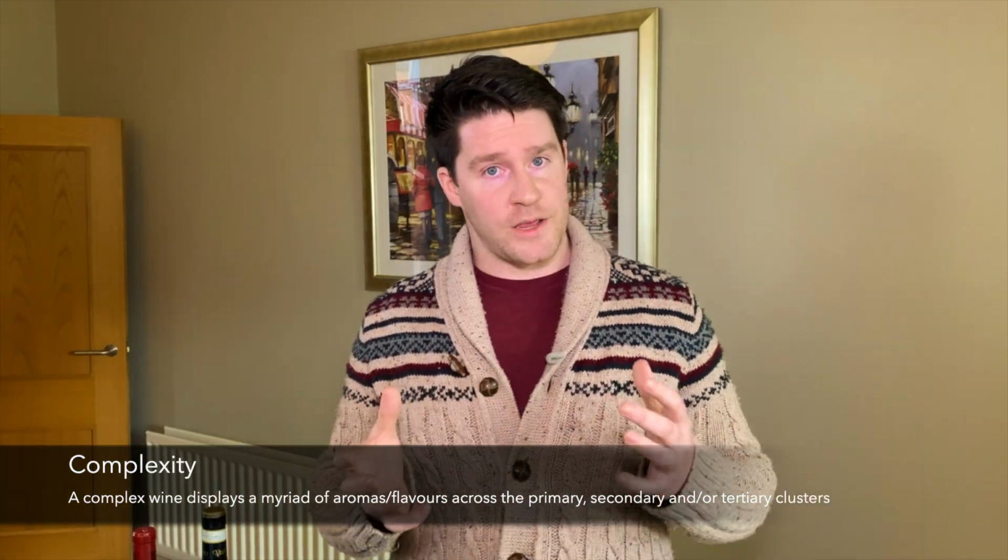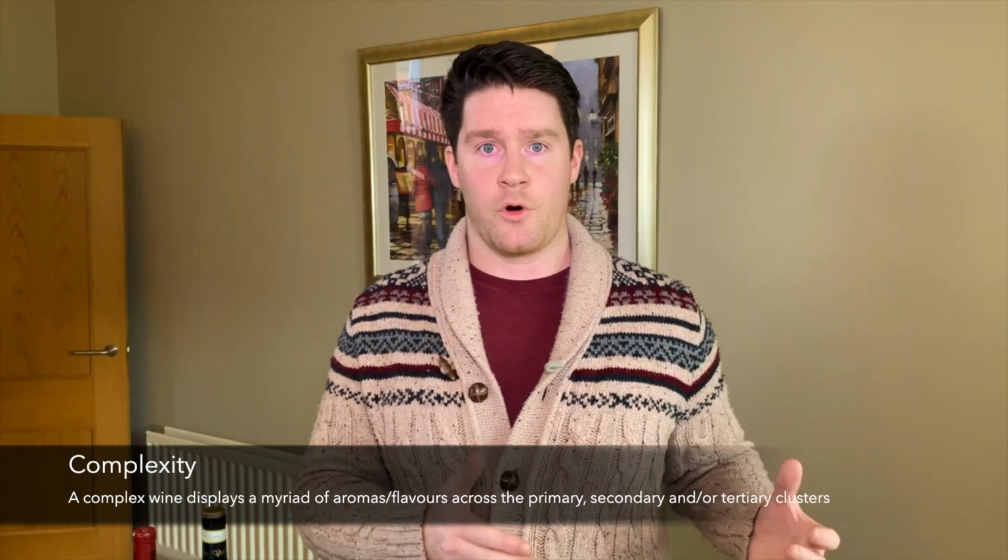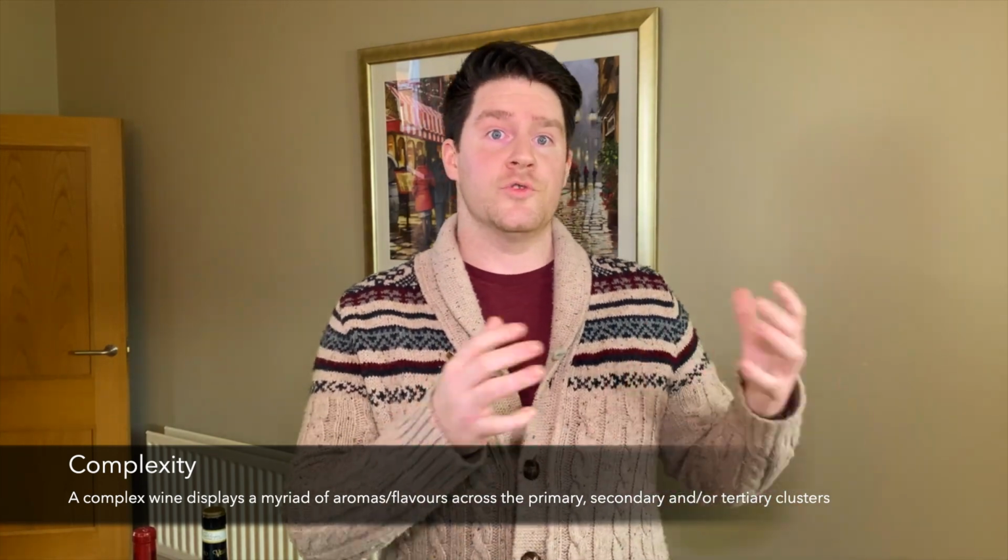And complexity is a tricky one because, again, context is always important with these things. A wine with medium level complexity will have more than 5 easily identifiable components, and usually they'll range between the primary and secondary flavor or aroma characters. So that's stuff that comes from the grape and stuff that the winemaker does to it. But not always. Some of the highest quality Rieslings in the world are very complex, and of course they never see oak. So you always have to take the context of the wine into consideration when you're thinking about complexity.